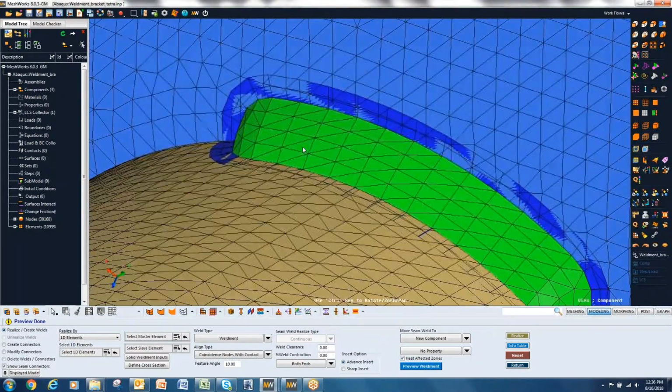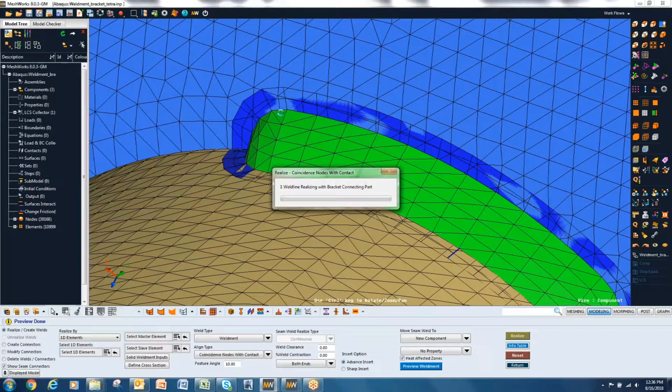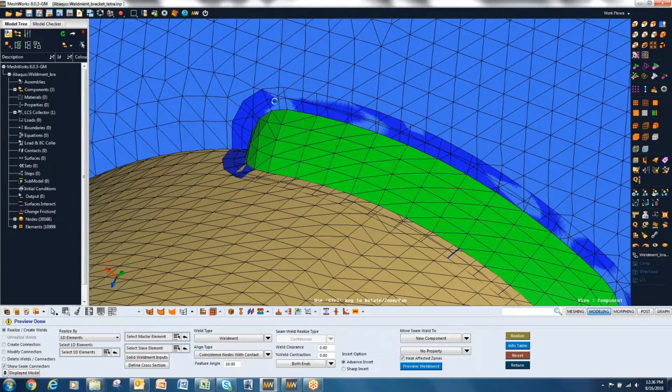And now we're going to show you a new methodology that we just created, to where we have the tapered weld, to where you're going to have the converging ends. Now you can see how the tool is nicely creating a converging end on the welds here to help reduce false stresses that you may get in your analysis.